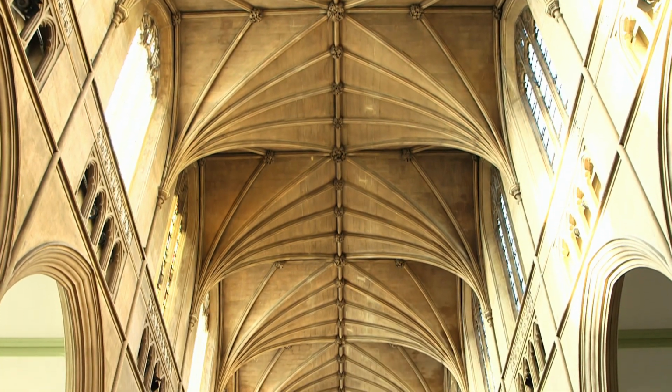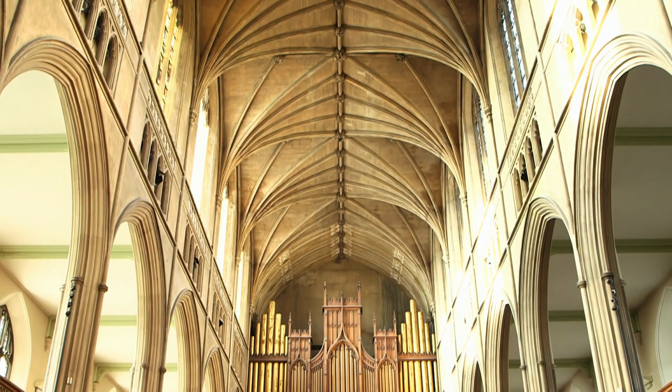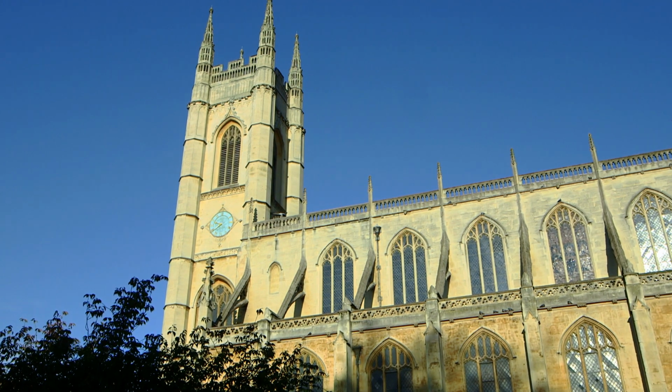It's the tallest nave roof of any parish church in London, and with a very heavy debt to King's College, Cambridge, with all these flying buttresses holding the church up outside. So there's a real sense in which he was trying to reintroduce a much earlier medieval style, but with the technical abilities of the 19th century.